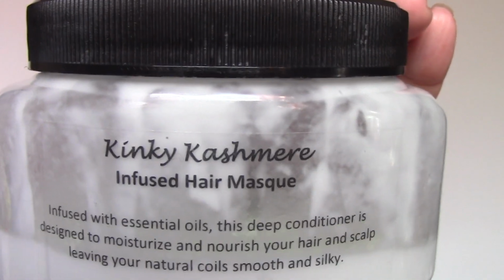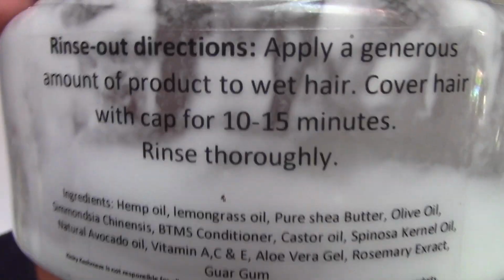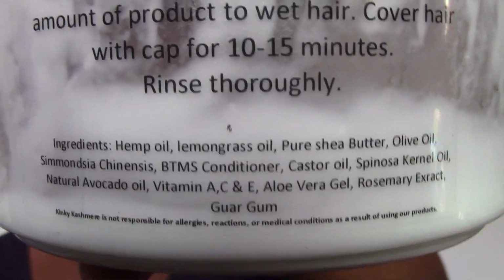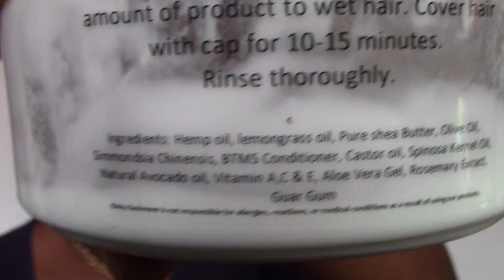And this particular one is an infused hair mask, and it says that you can leave it on your hair for 10 to 15 minutes. You could do it with a cap or not, and then just rinse thoroughly after you're done. Here are the ingredients listed right here. So you get your pure shea butter, your olive oil, mango, hemp oil is the first thing listed right there, lemongrass oil. So a bunch of ingredients here.